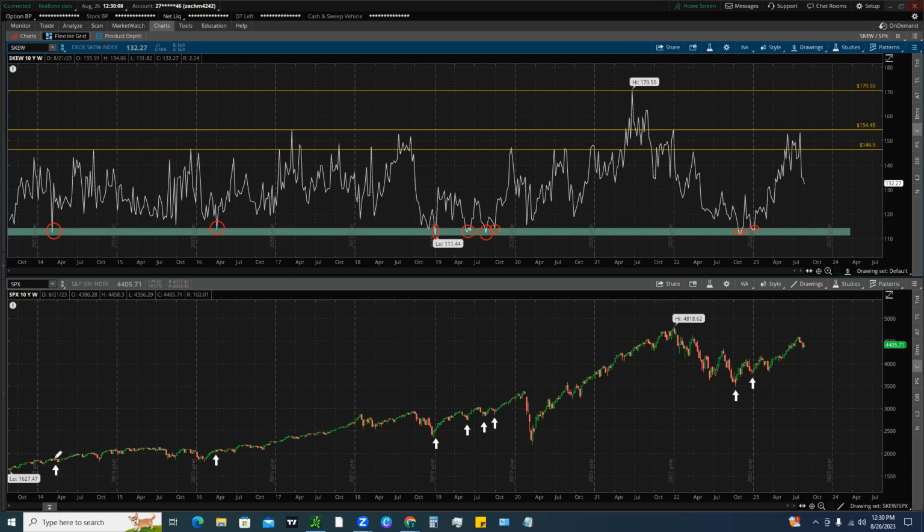But again, you can see here, basically straight up, straight up, and then there are these pullbacks, right? That's when it comes back down into this range on the skew, and each one of those was a dip buying opportunity for another rally upwards.